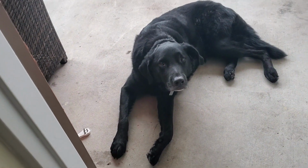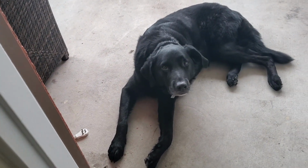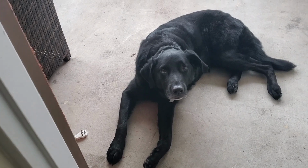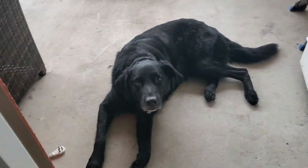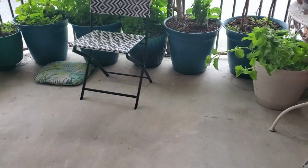Alright, first thing I got growing is a big lump. Right, bud? Big lump. Hey, Dozer. Thump thump. There's the thump thump. Thump thump the tail. Oh, he's not gonna today. He likes to hang out with Dad.